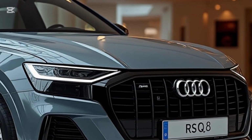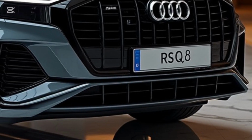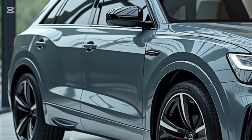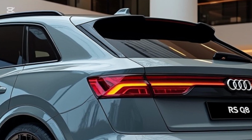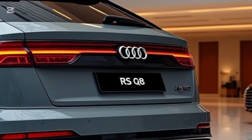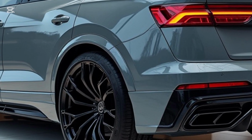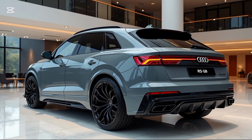But here's where things get really interesting. Audi's legendary Quattro all-wheel drive system ensures that all this power translates to real-world performance, offering unmatched grip in any condition. Handling? That's where the RS-tuned adaptive air suspension and all-wheel steering come in. The RS Q8 can lower itself at high speeds for better aerodynamics and corner like a much smaller vehicle. And if you're worried about stopping power, Audi's got you covered with optional ceramic brakes, delivering race car-level braking performance.